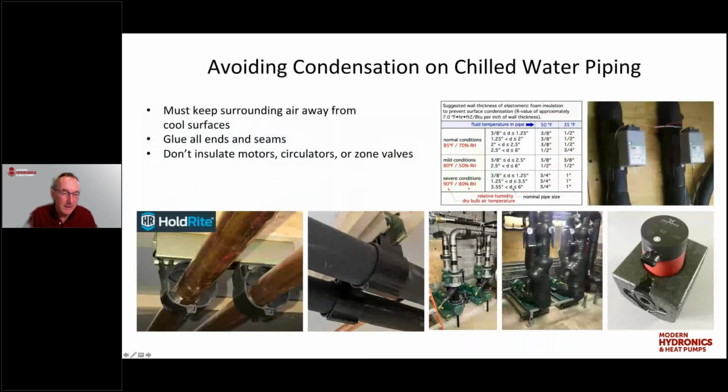I'll show you another product I like. This is a product from the Holright Corporation. These are polymer, but this is a way to mechanically support a pipe. This is actually 1.25 inch copper pipe here. And you can see it goes through here, and there are little fins that mechanically support the weight of that pipe, but the insulation actually can slide inside of this fixture.